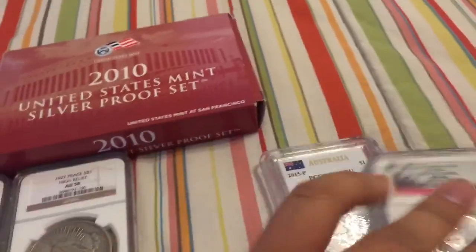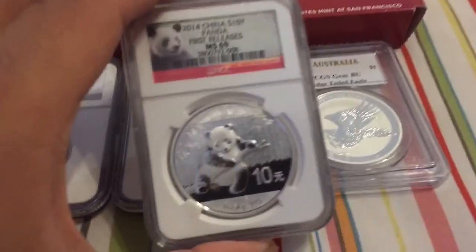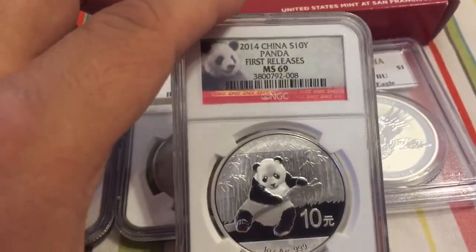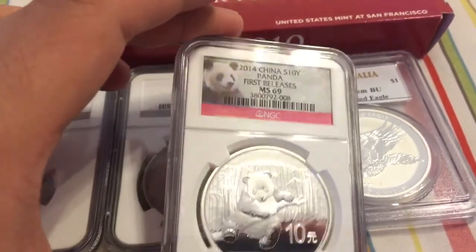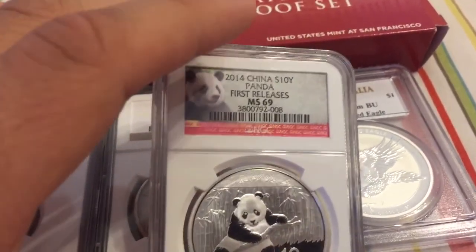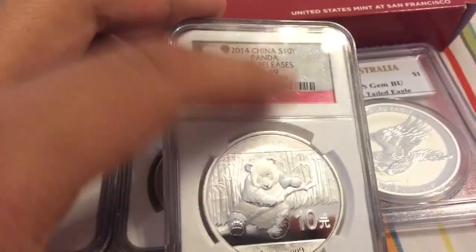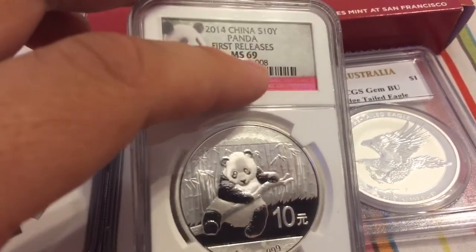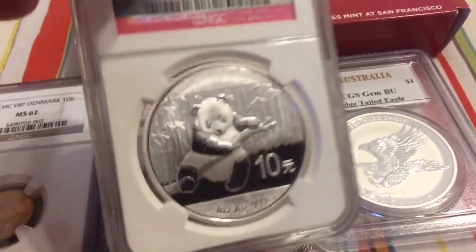So let's start out with this really special silver panda. What you see in front of you here is a 2014 Chinese panda graded NGC MS69. But what makes this coin special is that I won it in a contest from a really great YouTuber.